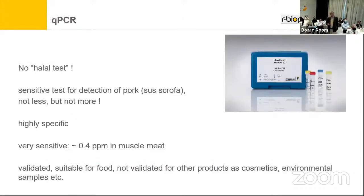Then one should consider these tests are very useful, but they are not halal tests. Some companies claim just that these pork tests are halal tests, but halal, as you know, is more. It is some regional religious aspects which have to be considered. And the absence of pork species is only one part of this. So these assays are, let's say, not less, but not more than very useful detection tools, but of course cannot say that this food is halal.